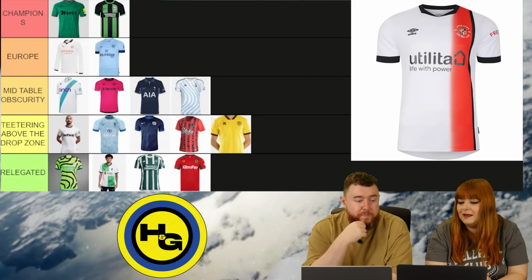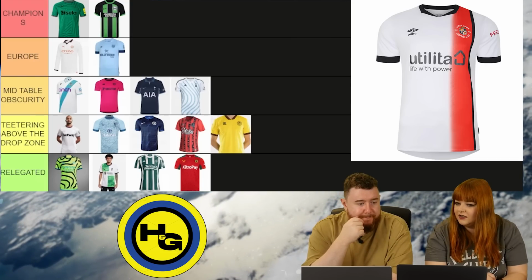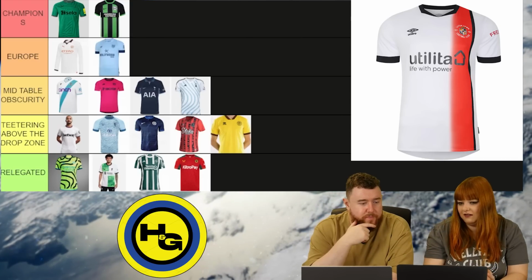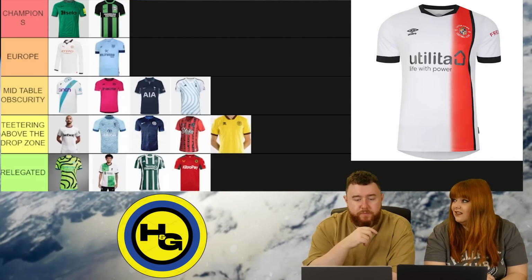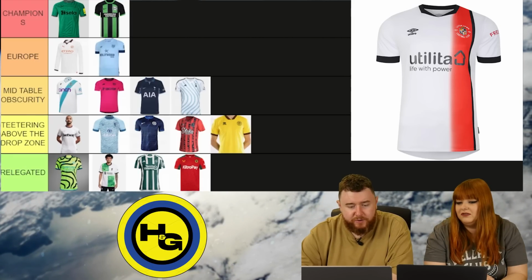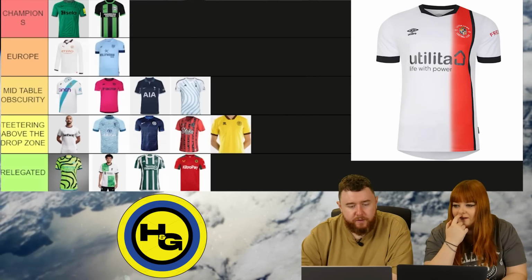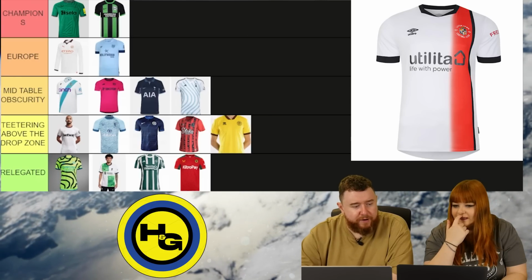I think maybe it's just because I'm not a huge fan of the kind of brighter orange shade. So having it just there with the white, I think it looks a lot nicer. I reckon this could be mid-table or higher. I don't think it's teetering. It's not as bad as anyone's. It's definitely hot. I'm just trying to see if it's mid or if is it quite Europe level? I don't know if it is, to be honest. I reckon we could go Europe.